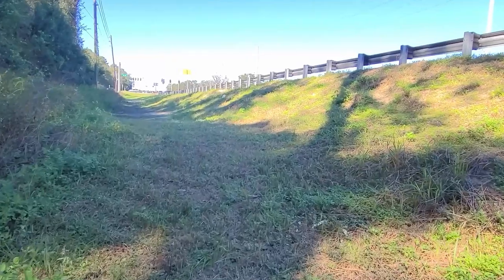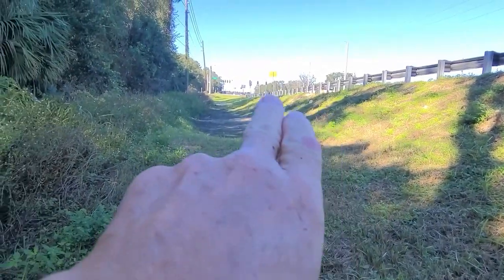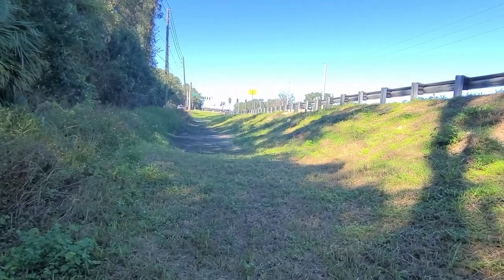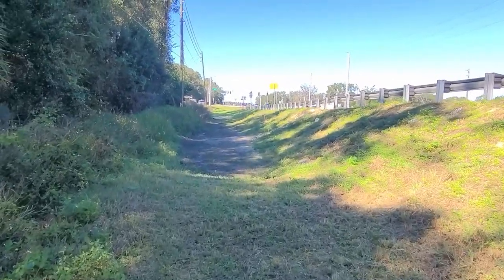So what I did is I went off to the right, because when it rains, that's just a muddy mess right down in there. So you got to be able to walk up on that right hand side. So I made sure I cut all that back. All right, let's keep going.